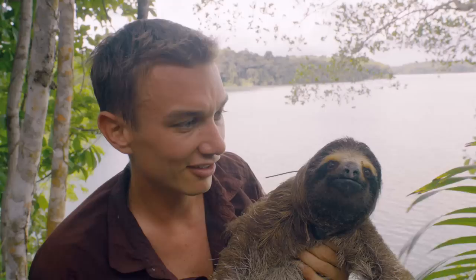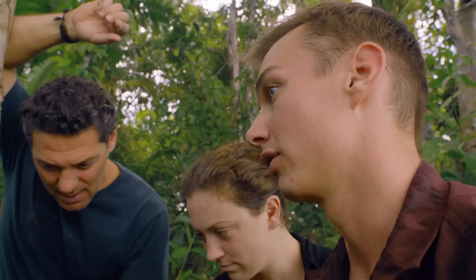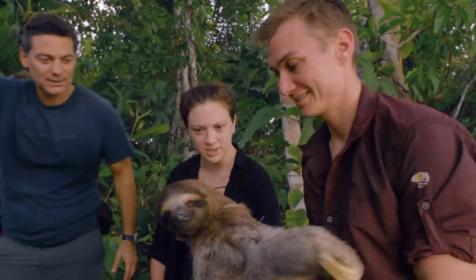It's a really great animal to work with because you can hold them without sedating them. And so for me, it's so special to be able to actually hold the animal that I work with a lot. So I get to develop a relationship with them. Whereas with a lot of animals, like monkeys or something, you get to touch them once when you initially catch them, and then you rarely ever see them again.